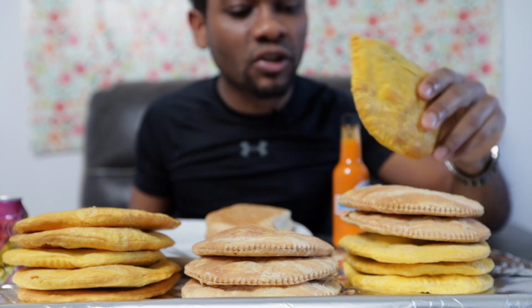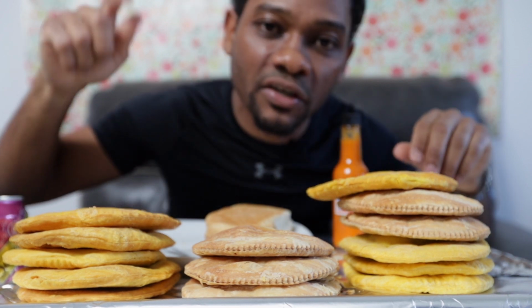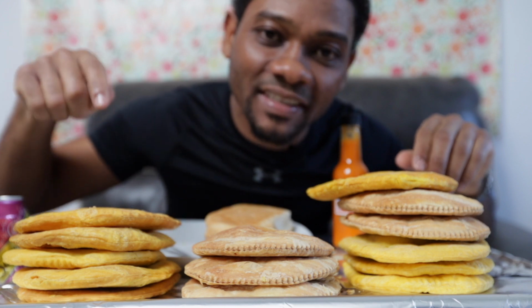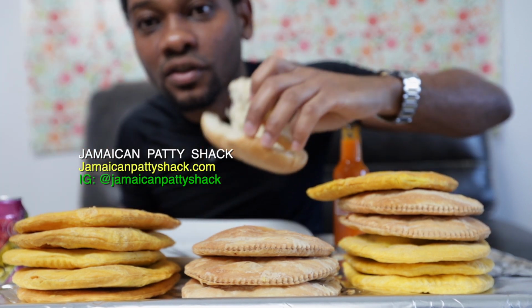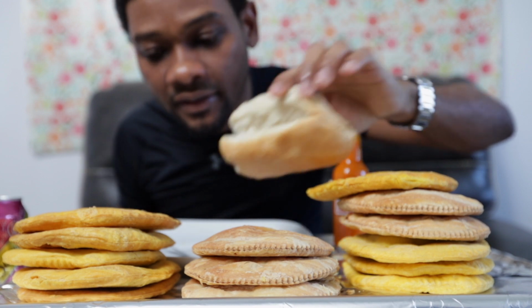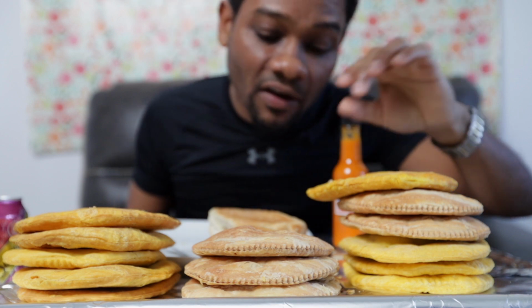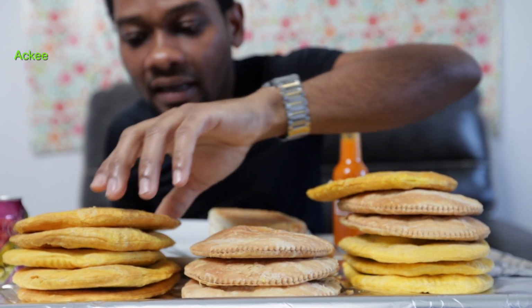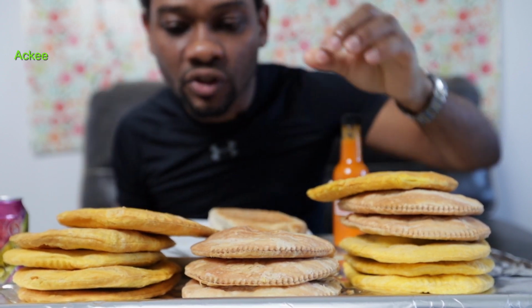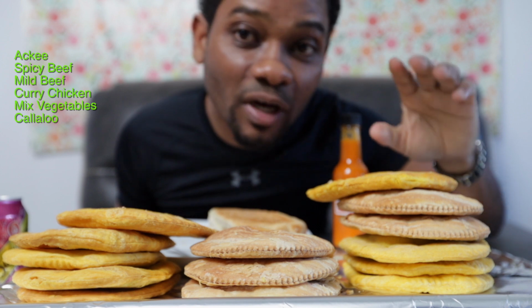So with me today, I have some patties from the Jamaican Patty Shack. They're a Jamaican patty store located here in town, and I'll put the link right on the screen. This is the cocoa bread. This is just a bread. Usually Jamaicans have patties with cocoa bread. So I got ackee, spicy beef, mild beef, curry chicken, and vegetables. So I'm gonna try them all.